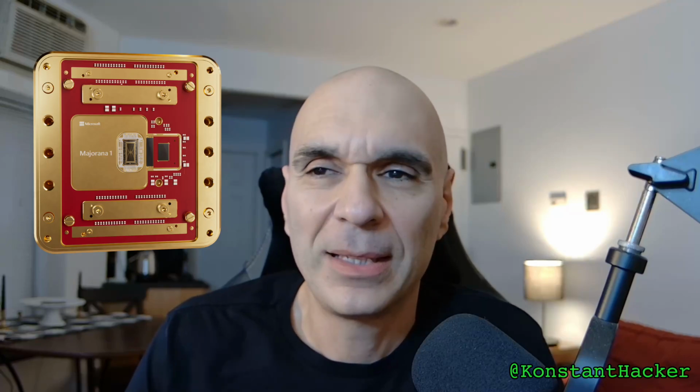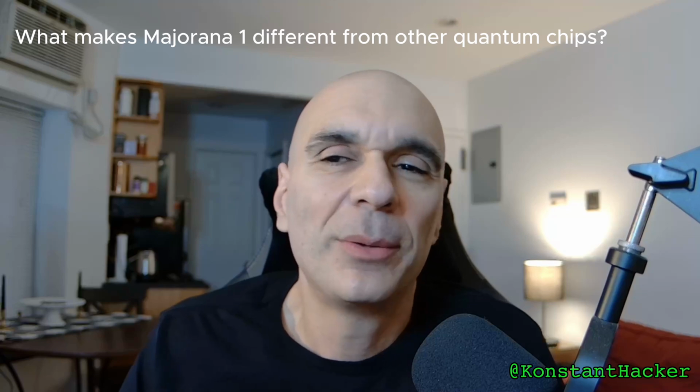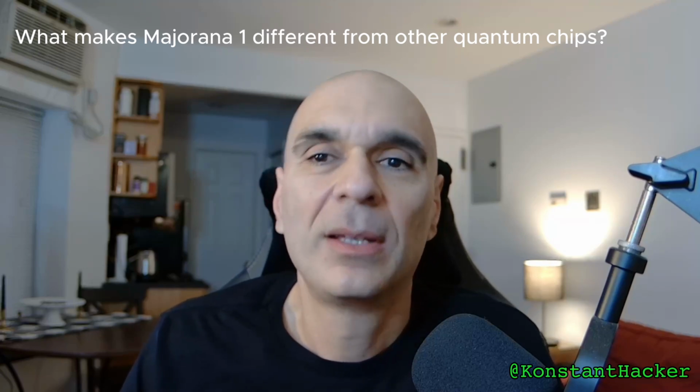As I said, it's their first QPU that's running on topological qubits. It's built from a new class of materials called a topoconductor, and Microsoft claims that it represents a breakthrough in quantum computing. So they're hoping to enable scalable, practical machines, fault-tolerant machines, what we've all been hoping for in the future. What makes Majorana 1 different from other quantum chips?